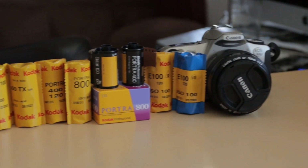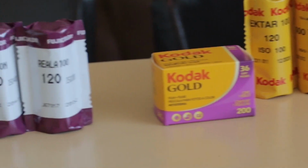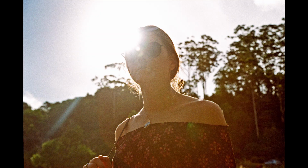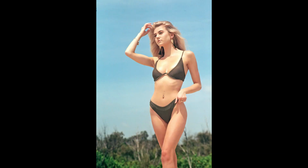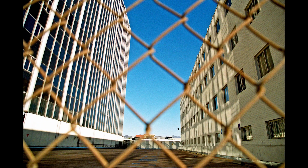We'll get started with a cheap option, which is actually my favorite color negative film, and that is Kodak Gold. Now Kodak Gold has been called the poor man's Portra, but I actually like it a lot more than Portra. Of course, the grain isn't as fine and the colors aren't as neutral, but it's much punchier and contrasty, especially if you love color. You get good skin tones too, and it is a bit warmer.